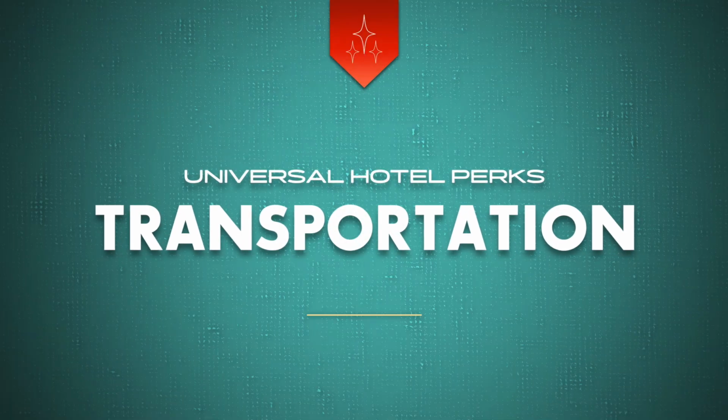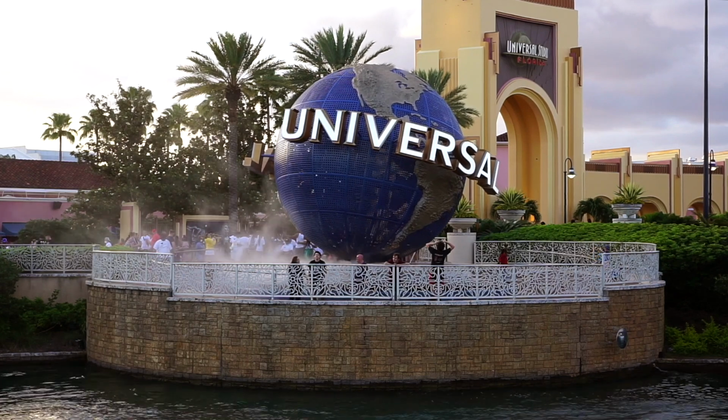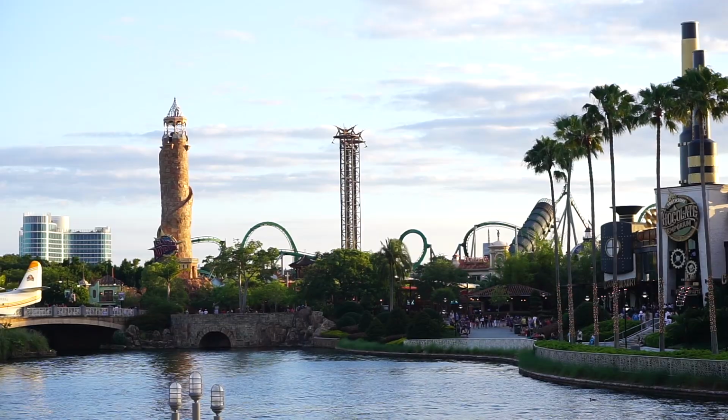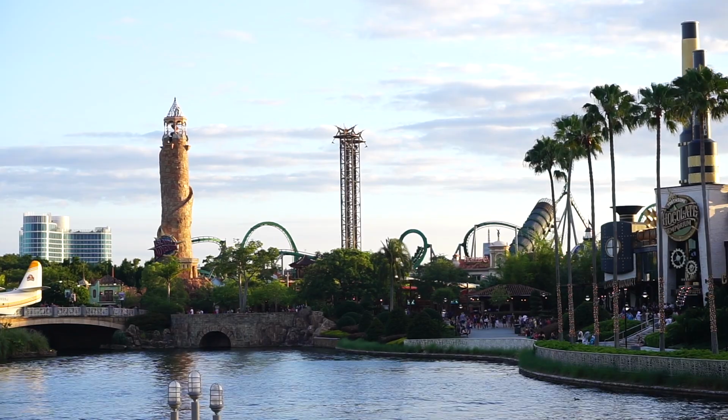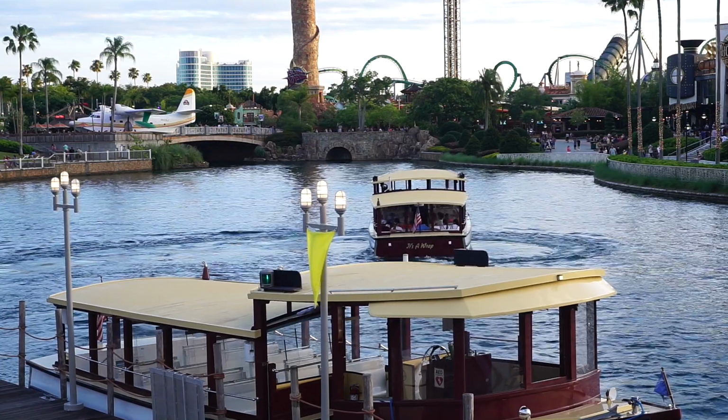Next, let's talk about transportation. Universal is a relatively small resort. Between the 2 theme parks, water park, and 8 hotels, the property only covers about 540 acres.